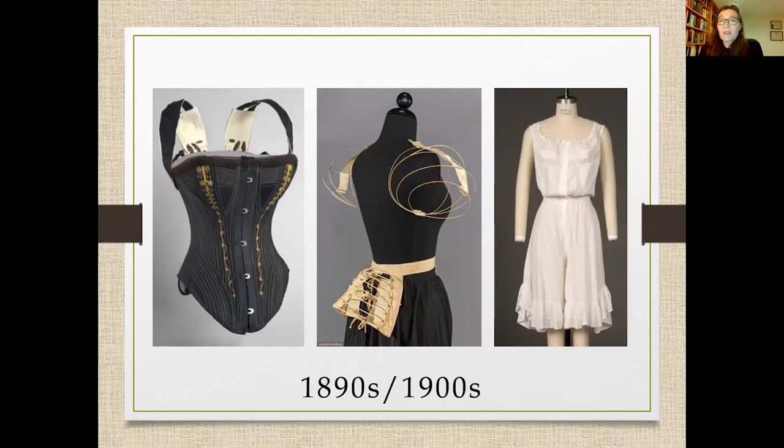And this is when we've got the mass production of women's garments coming in. Mass production of men's garments started much, much earlier, in the second quarter of the 19th century. It wasn't until after the Civil War that women's garments start to be mass produced. But by the 1890s, you can order your bum pad that makes your skirt extend just ever so much, and your corset and your combination, from your Sears catalog and have it delivered to your door.